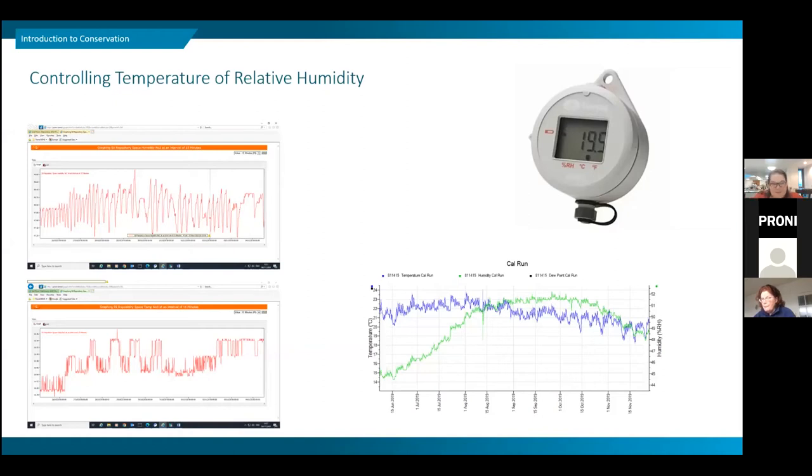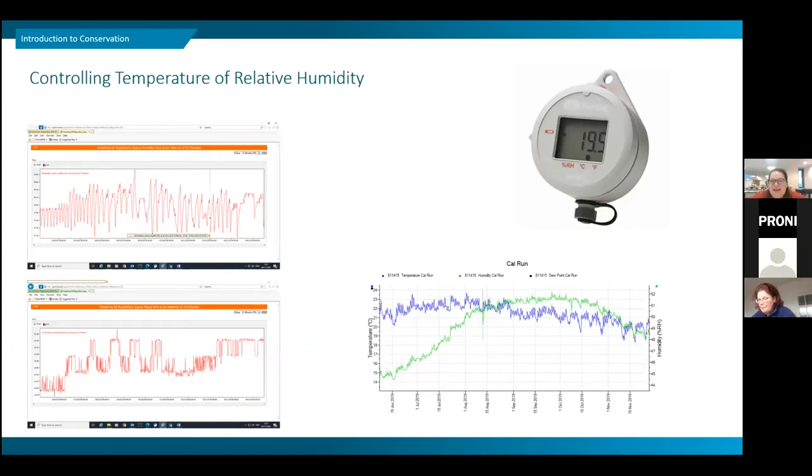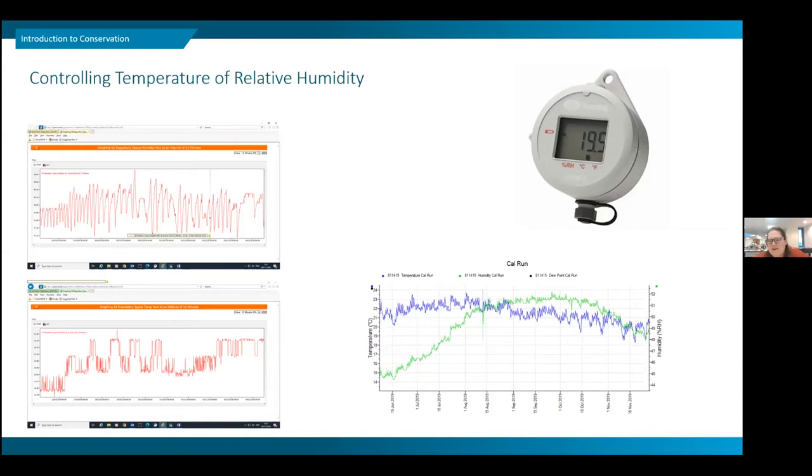So temperature, relative humidity, really important. Because if you can imagine being a document, and one day it's a really humid day, you take on lots and lots of water, and then the next day is really dry, and so you lose a lot of water. It's like being really, really hungry, and then having a 5-course meal, and then being really, really hungry again. It doesn't do you any good, and it doesn't do the documents any good either. So those are the ways that we look after the environment.